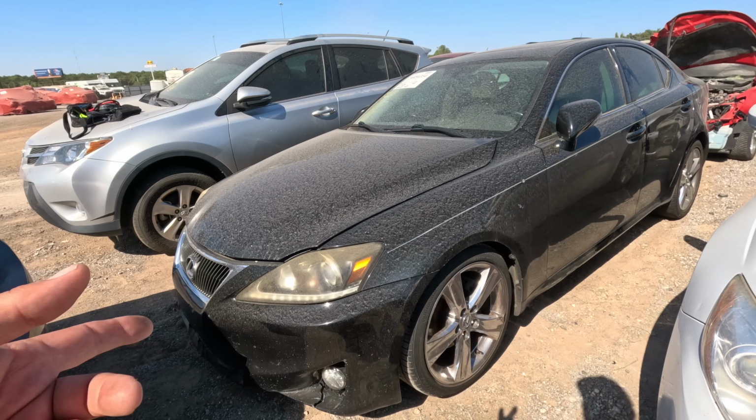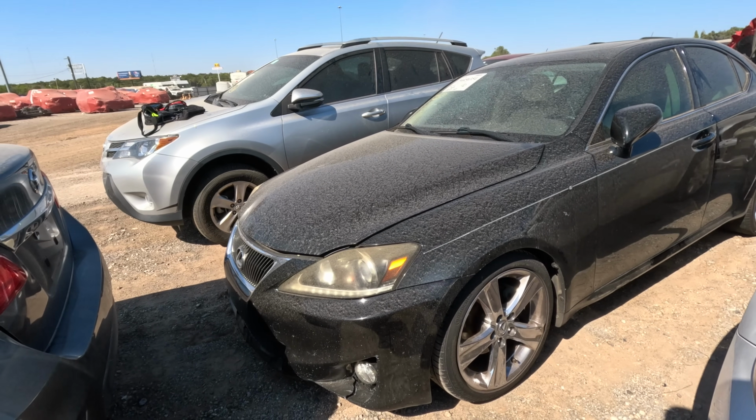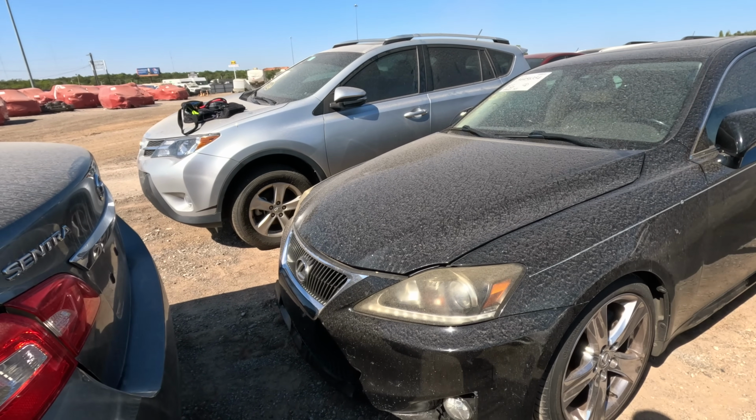Yeah. I like it, though. That wheel should probably be replaced as well. Drop your comments below. That's the last one, guys.